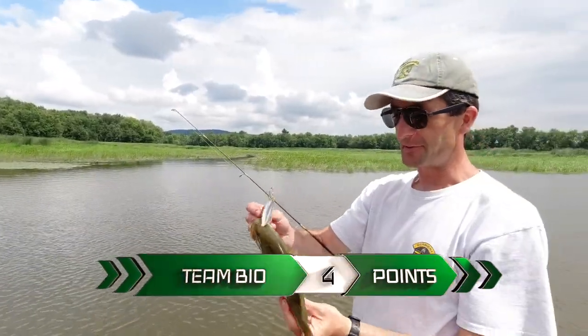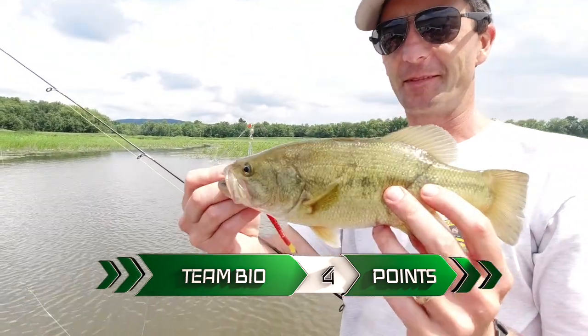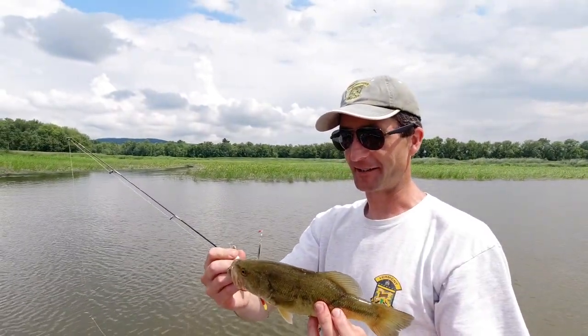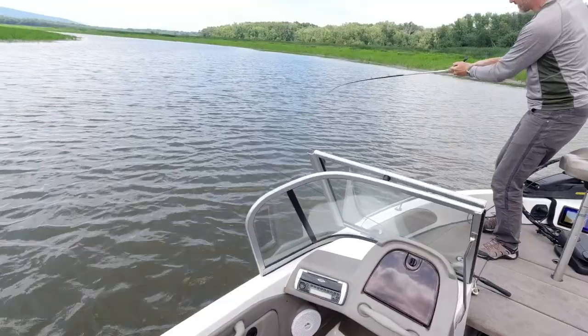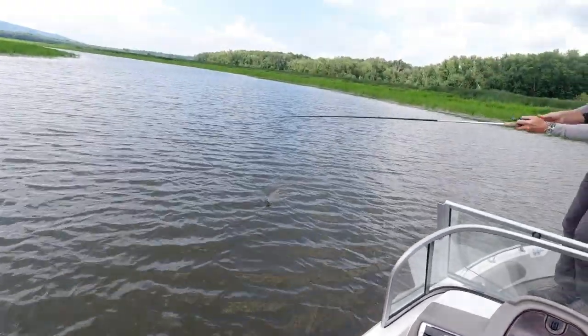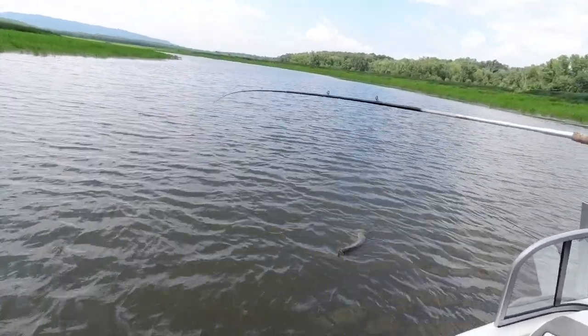Huh. I finally got a new species on the board. Largemouth bass. Giant. Yeah. But we needed the species, so sure, we got it. Right back in the same spot you just got the largemouth, pretty much. It's a nice one too. Yeah, nice. Not a master angler, but. Do you want the net or the grabber? We'll go with the net.